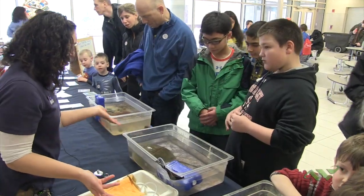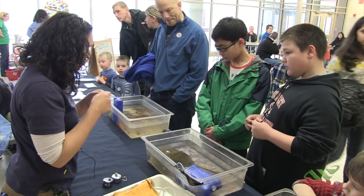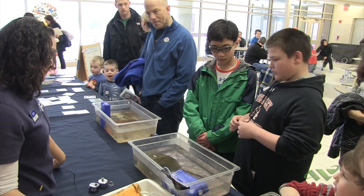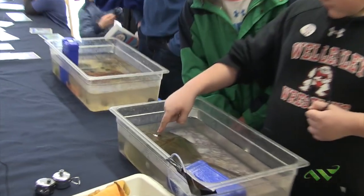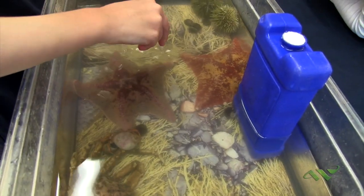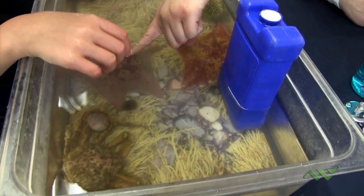This horseshoe crab has a shell made out of the same stuff as our fingernails. So if you just picture touching your fingernail wet, that's what it feels like. See? All right, do you know what the pink spot is on top there?